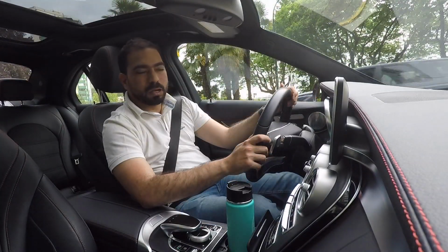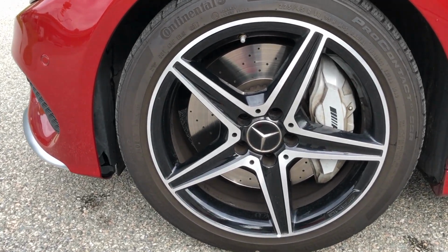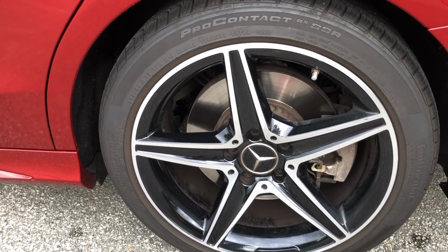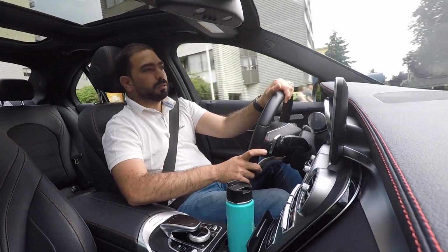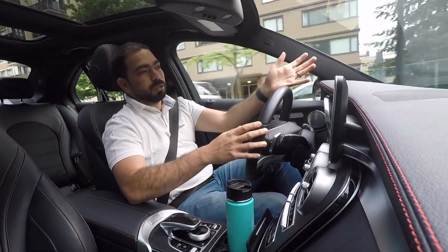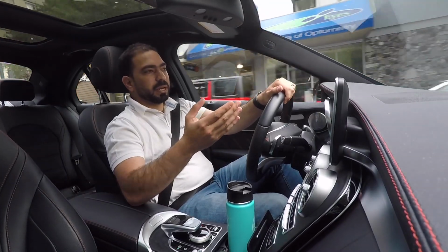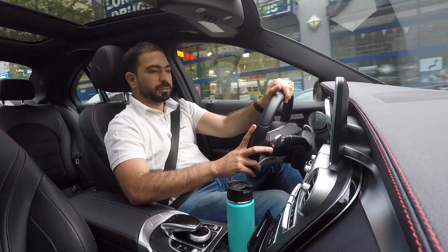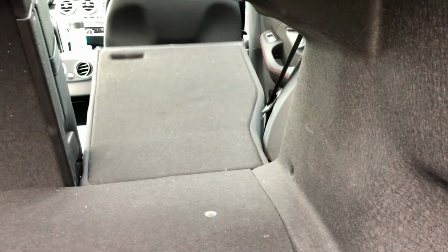Tire sizes: the front ones are 225 by 45 by 18, and the back ones are 245 by 40 by 18. Fuel consumption: 20 miles per gallon inside the city, 27 miles to the gallon on the highway, or 8.5 kilometers per liter inside the city and 11.5 kilometers per liter on the highway. Trunk capacity, 12.6 cubic feet. You can fold the back row seats super easily. Folding down the back seats will give you more space.